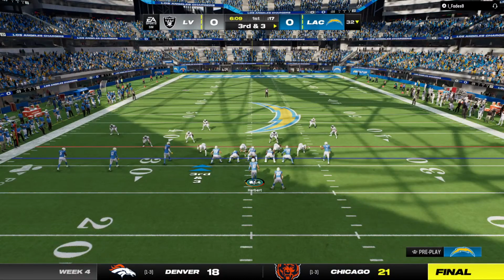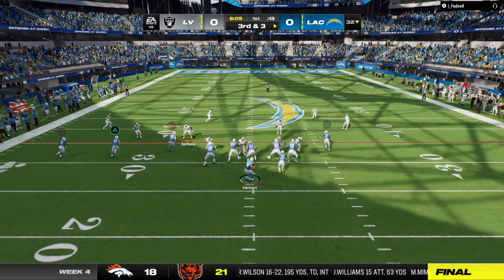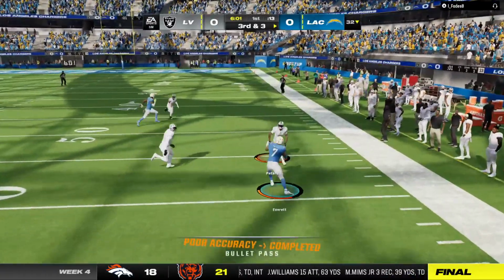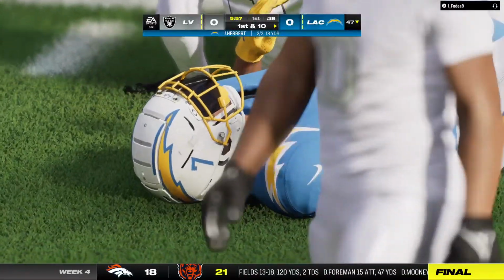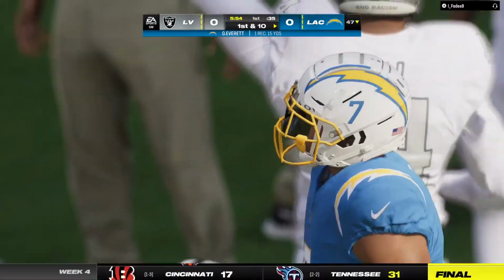If you're able to do that and you don't give up big chunks of yardage after the catch, now you put the offense in a position where every series they have to work hard to pick up first downs, and you tend to stall them out when you do that. And he is going to have the Chargers first down as they're able to get the third down conversion.